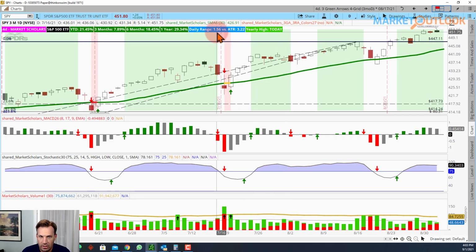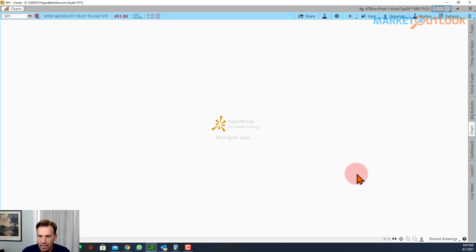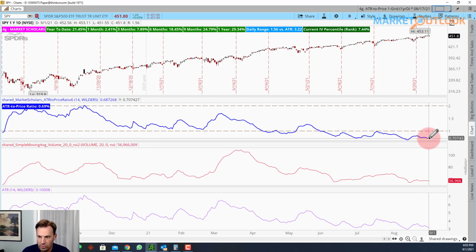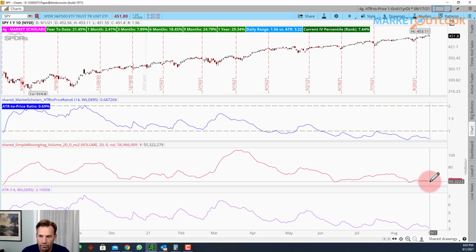The range was, again, 1.5 points, below half of what the average is. The volume's at 48 million shares. When you look at that in context, again, I told you the ATR is extremely low. It's down below 0.7% of the price, extremely low. And today's range was half of that. And then the volume, you can see the average volume is near its own 52-week lows, and our volume today was at 48 million, which is off the chart to the downside. So it's even more extreme than that.